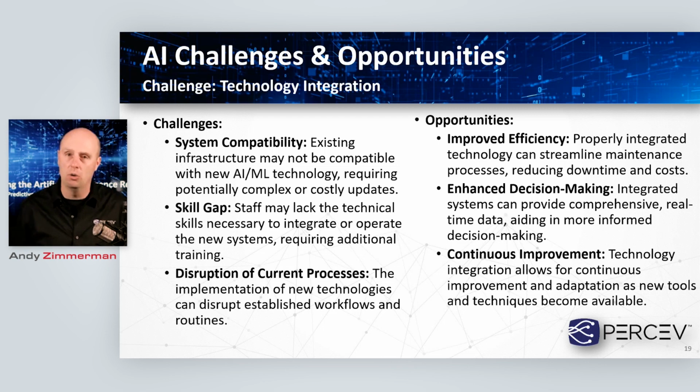Implementation of new technologies can almost always disrupt established routine workflows and force the maintenance workforce to do things differently than they have historically. But if we turn that on its head, I think this technology has the potential, if properly integrated, to really streamline that maintenance process, which in the end will reduce downtime and improve efficiency, like we talked about in the last slide. I think it allows us to make better decisions as those responsible for maintaining assets. If we can integrate this properly, we can provide comprehensive real-time data to the maintenance team, which ultimately aids in the best decision-making possible if you know what's going on in real time, and even better if you know what's going to happen in the future.